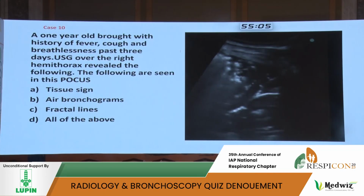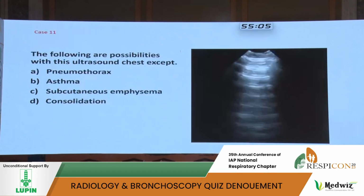A 1-year-old child brought with a history of fever, cough, and breathlessness for the past 3 days. USG over the right hemithorax revealed the following. The following are seen in this focus. One is the tissue sign, second is the air bronchogram, third is the fractal lines, and the fourth option is all of the above. As you can appreciate, the air bronchogram is well visible. There is a tissue sign, it looks like a liver, and this fractured line is known as the fractal sign. So the correct answer is all of the above.